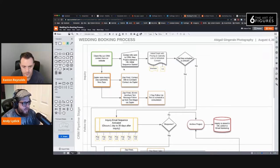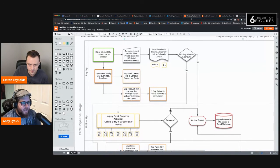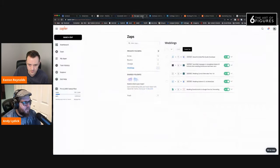Zapier is an automation software that integrates with pretty much everything. It's absolutely amazing. So when someone fills out the form, a zap is sent from HoneyBook to Zapier, and that's going to do a bunch of different things. One thing it's going to do is send it to my email marketing program so I can use it later.